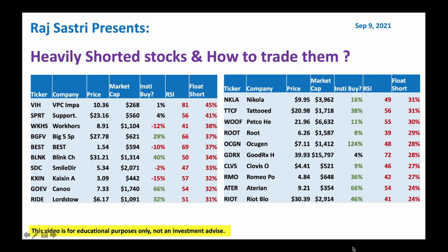In a short segment, I want to quickly cover heavily shorted stocks and how to buy them. I've seen many of the shorts have already been covered. That's why there is some shift or some change in the shorts. So that's why I want to quickly cover this and take it from there.